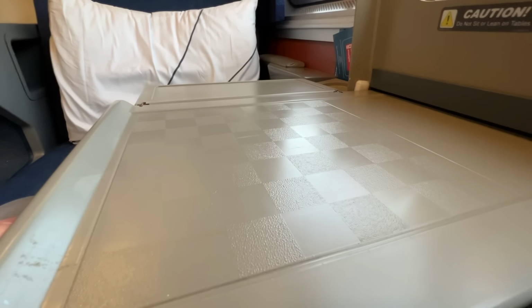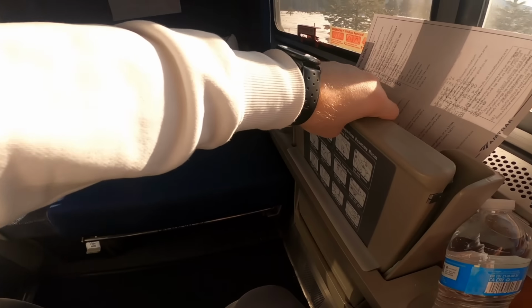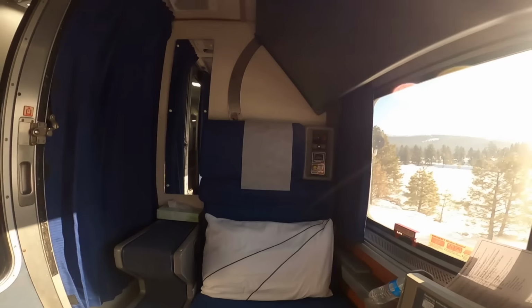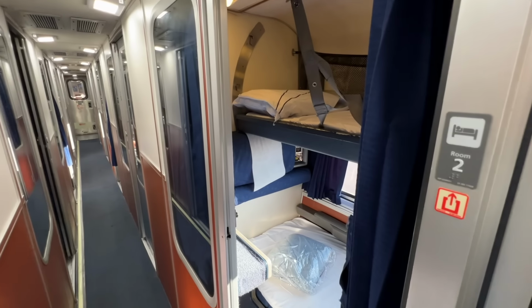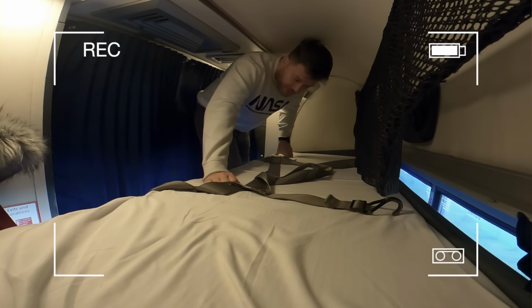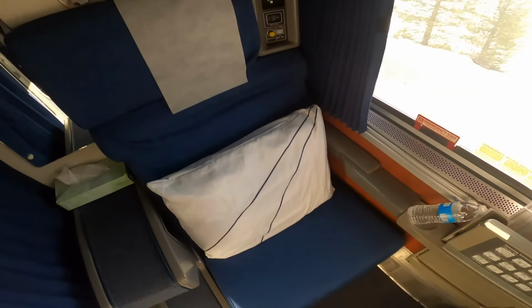You can see very lightly that there is like a checkers board. I've just used it as a desk to work on. Of course, you've got the pillows provided. Your bedding is all up in the upper bunk, which we'll take a proper look at a bit later. And yes, I will be embarrassing myself getting in the top bunk. I'll be sleeping on the bottom seat, and this just folds out really into a bed.